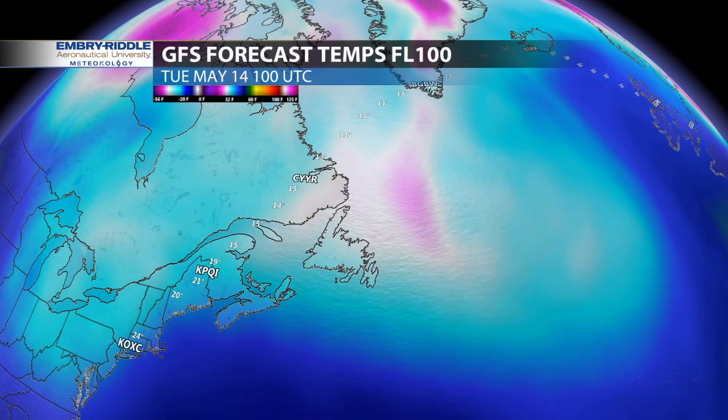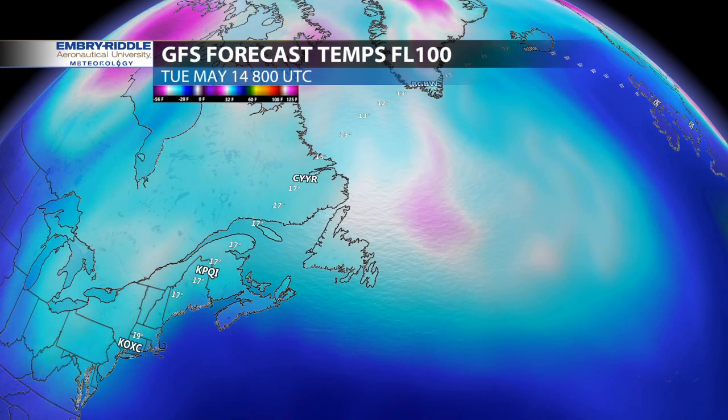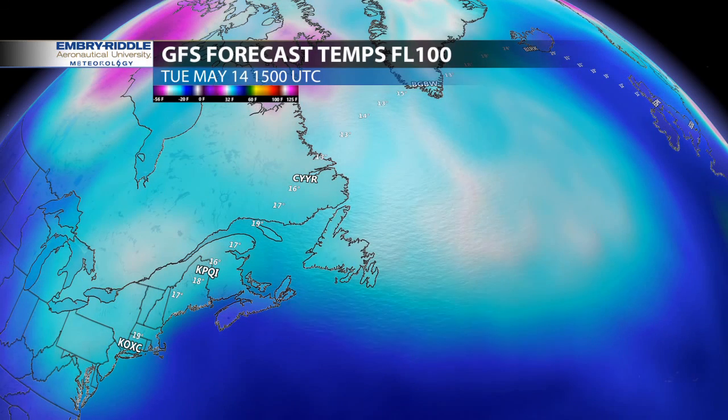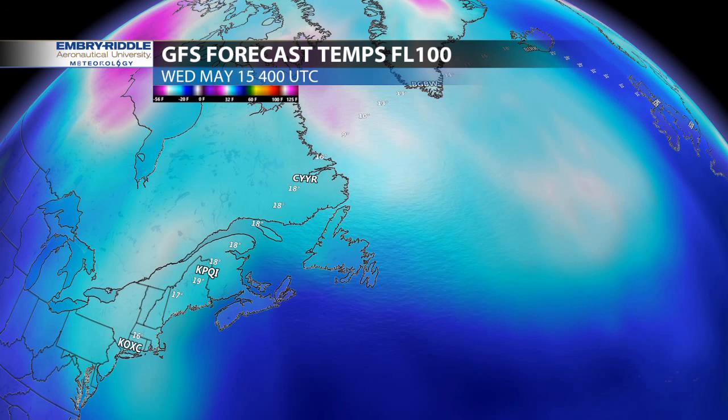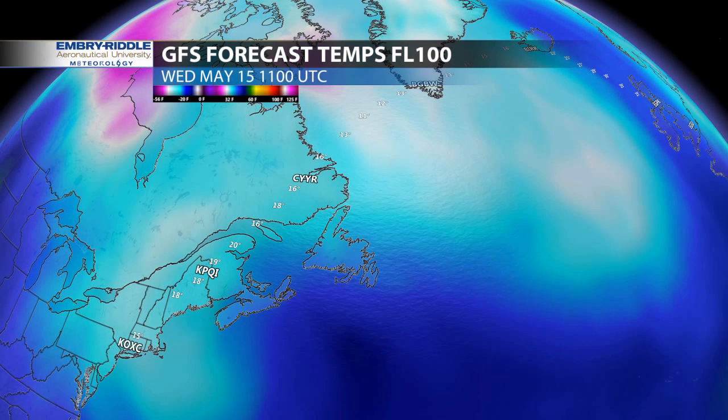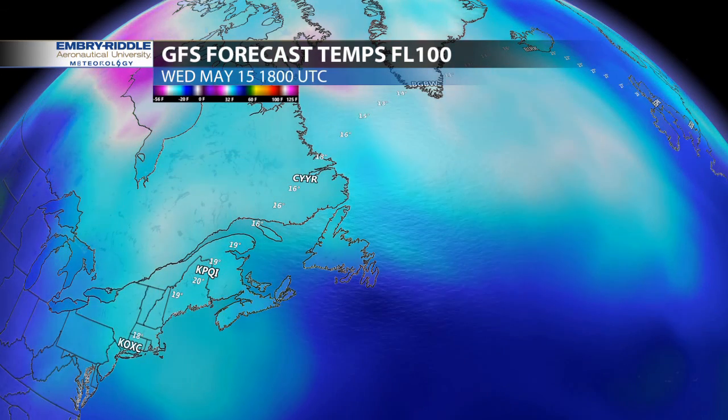And our temperatures at 10,000 feet are considerably colder. A few locations with single-digit temperatures, but generally in the teens and low 20s. And again, not a whole lot of variation to this throughout the forecast period.